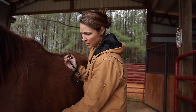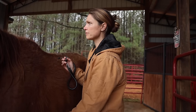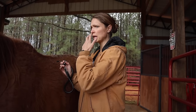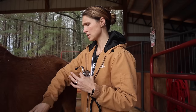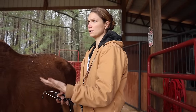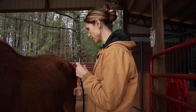We also assess point of maximum intensity for heart murmur. There are 3 heart valves on the left, and hers is a PMI over the mitral valve. What often happens with age is that the mitral valve gets weaker, and instead of closing crisply, it kind of flops, and then we have blood flow back into the heart. She likely has an enlarged cardiac silhouette. I can't say with this information whether or not she's in heart failure, but she is probably headed for heart failure. So it's a pretty severe murmur.